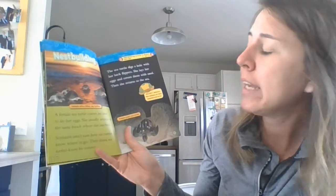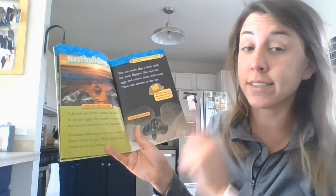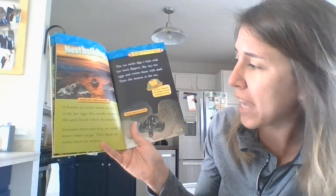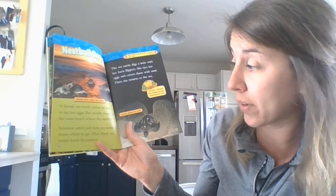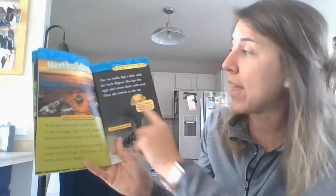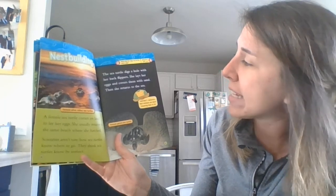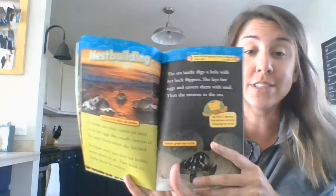Nest building. A female sea turtle comes on land to lay her eggs. Did you hear that? She usually returns to the same beach where she hatched. Scientists aren't sure how sea turtles know where to go. They think sea turtles know by instinct. Then the sea turtle digs a hole with her back flippers. She lays her eggs and covers them with sand. Then she returns to the sea.